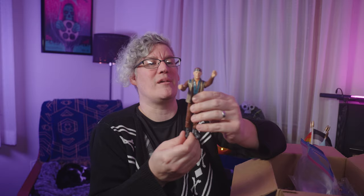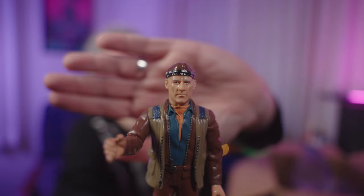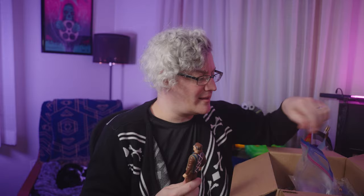I don't even think the face really looks like James Cromwell. Looks enough like him, you know, but all right, so we got a dud. What are you gonna do? Put him in a box and probably never look at him again.